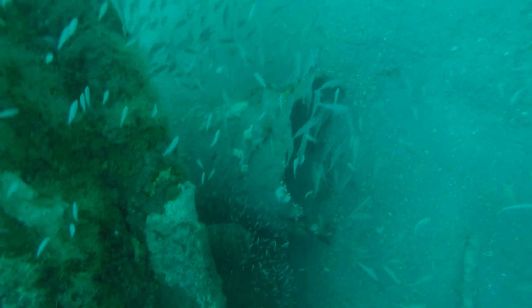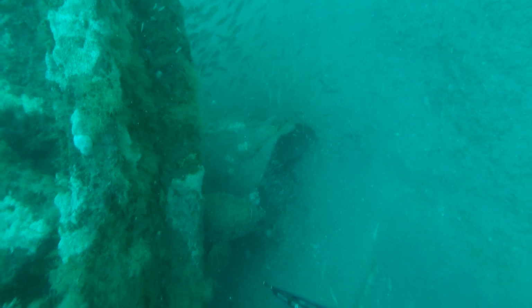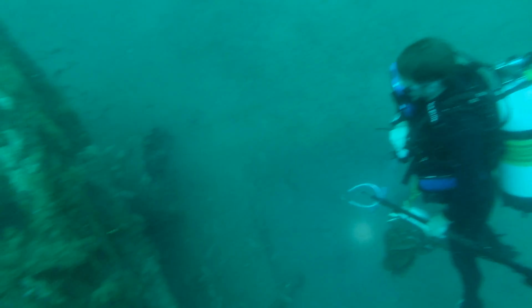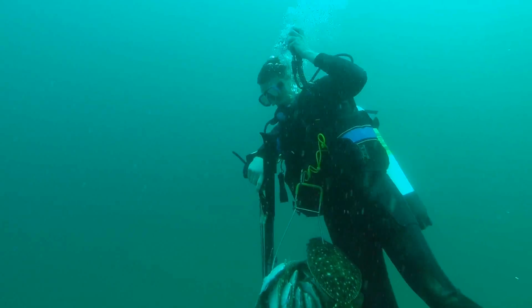After spearing out a little, we worked towards the back of the boat, where I thought the Goliath Grouper was. And it turns out he was there. He actually stuck his head out when we got towards the back of the tug. And I was a little concerned he might try to eat my fish off the stringer. He was kind of eyeing it, so we gave him the space.